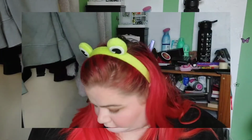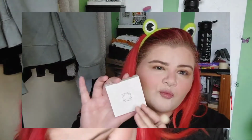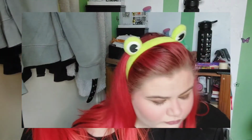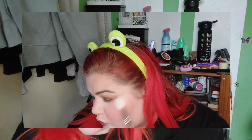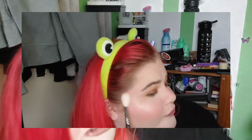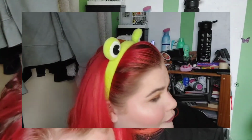Anyway, highlighter. This brand is being cancelled, but I love the highlighter and I'd already bought it. This is the Ofra Rodeo Drive highlighter. Need I say more? I've got it on today. I dialed it down today though, because this is how intense it can be. It can be really intense, really shiny, but I just apply some to my brush and tap it off, and it looks beautiful. But I won't say too much about it because the brand's being cancelled.